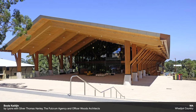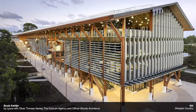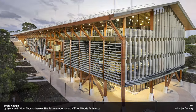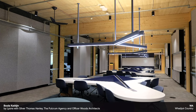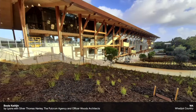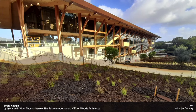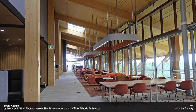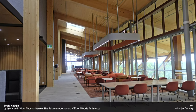The building section and language nods to the campus buildings designed by eminent Western Australian architect Gus Ferguson, while the structure is a showcase for sustainability. It is the largest mass-engineered timber building in Western Australia and, embedded with technology optimised for student learning, is six-star Green Star certified. The project successfully integrates its design brief in a solution that is striking, elegant, flexible, inclusive, and certainly of its place. Congratulations, Lyons, with Silver Thomas Hanley, the Fulcrum Agency, and Officer Woods Architects.